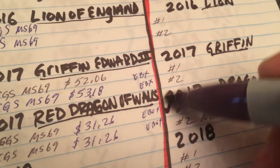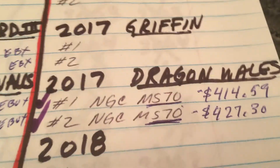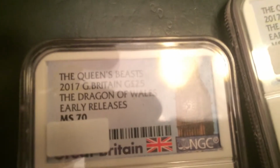So I'm going to check these off, and I'm going to show them to you after. 1 and 2. So they are now officially checked off. I'm going to try to get 70s in this series. And here is coin number 1, and here is coin number 2. So I covered up the number just because on high value coins I usually do that. But as you can see, it's an MS70 Queen's Beast, and that is a gorgeous, gorgeous coin.